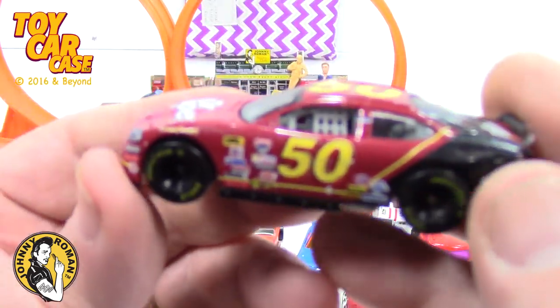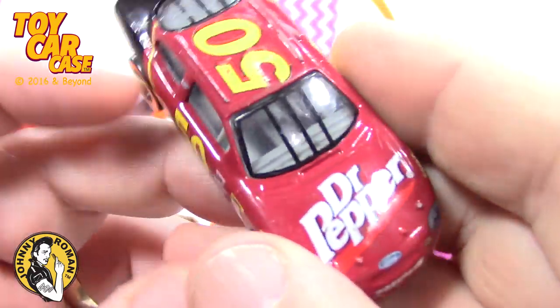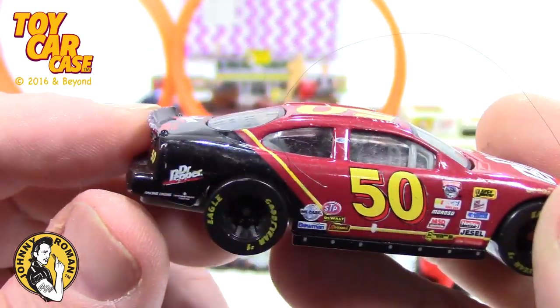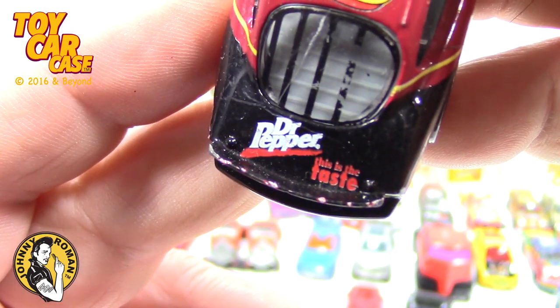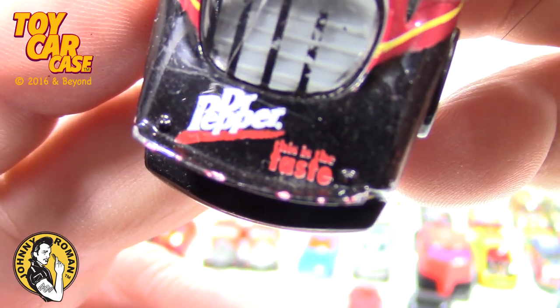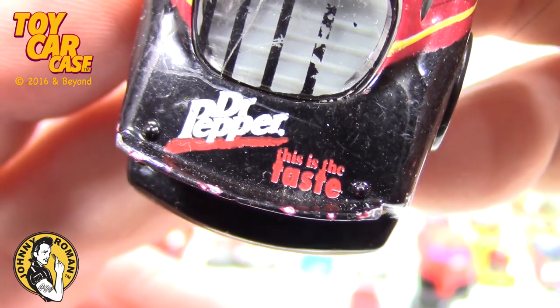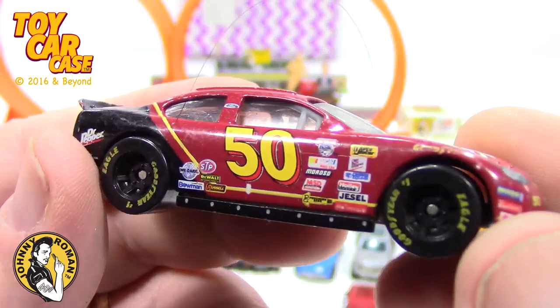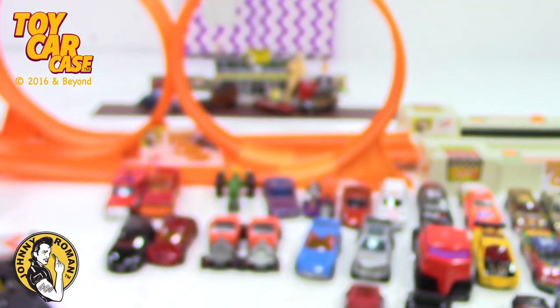Oh, look at this one, NASCAR. Dr. Pepper. I used to drink Dr. Pepper when I was in high school. Wouldn't you want to be a Pepper too? It's for the taste. This is the taste. 23 different ingredients making it into its perfectness.